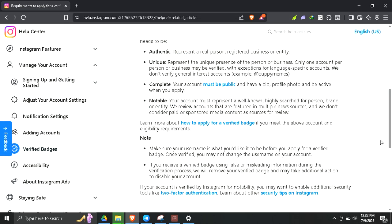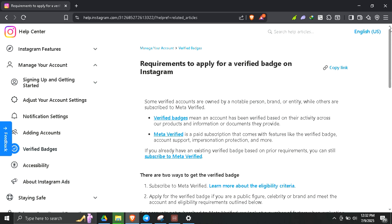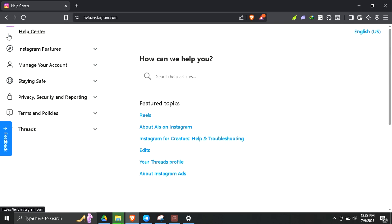Getting verified for free is still completely possible, but it's genuinely challenging. Instagram's standards are high, focusing on legitimate notability. Don't be discouraged if you are rejected. It's a common outcome even for well known figures. It simply means you might not yet meet their very specific criteria for free verification. We hope this comprehensive explanation has shed light on the free Instagram verification process and what it truly takes.